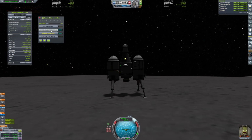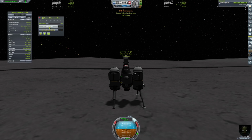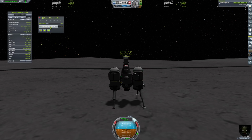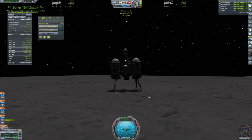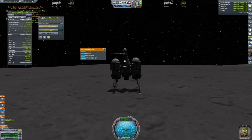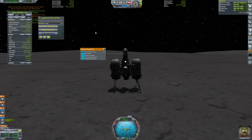Okay. EVA report will be nice. Jeb's going to get out, look around. He'll do that, and he will take a surface sample. Jeb will be touching down on the surface here in a moment, but I want to get all that unloaded and into the capsule before I forget.